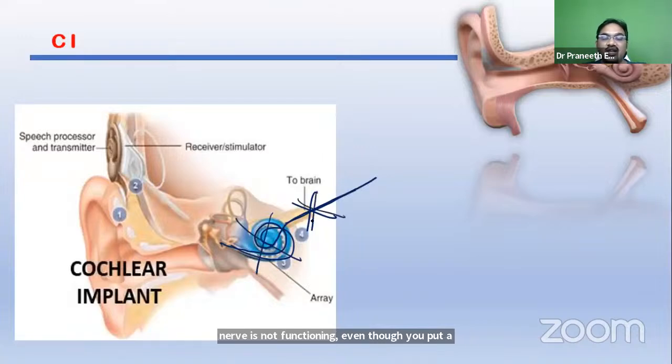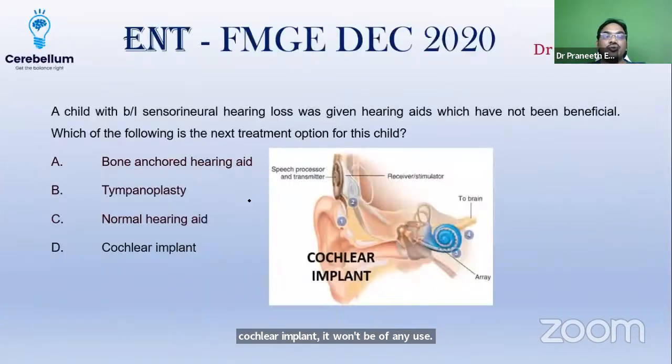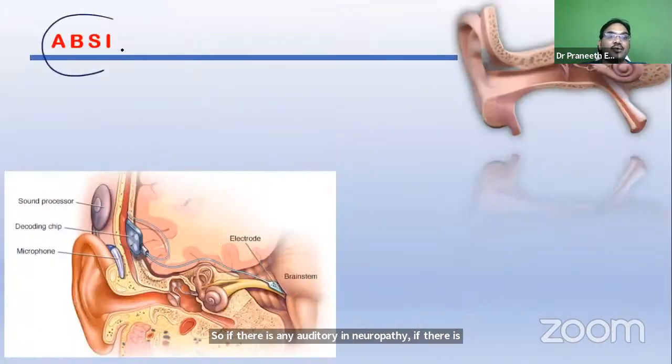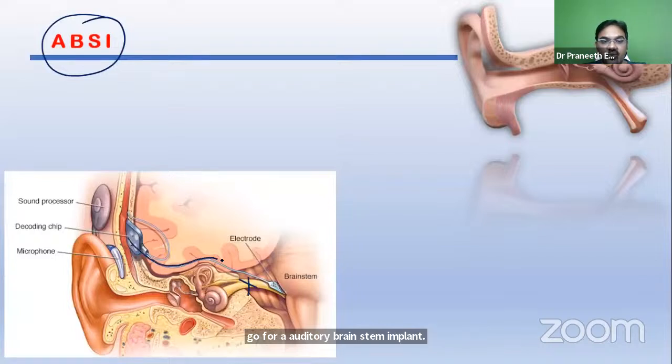So if there is any auditory neuropathy, what you should do, you should go for an auditory brainstem implant. If the auditory nerve is not functioning, then you have to directly put the implant on the brainstem here, right? Okay. On the lateral recess of the fourth ventricle.